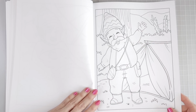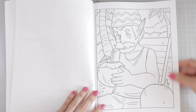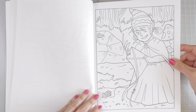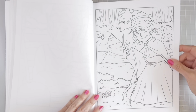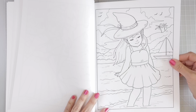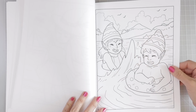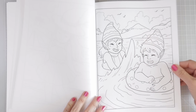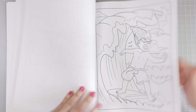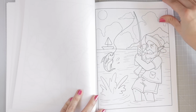Here we have a cute little gnome guy standing out in front of his tent. Oh, and he's just enjoying his tropical drink. And I don't know about the expression on this face, but he looks a little annoyed with his kite. What do y'all think? Here we have an adorable little gnome girl in a pretty little dress standing out in the ocean. And these two look like they're having a lot of fun just splashing around waves. These two are playing volleyball. Here we have a cute little gnome surfing. And some of the facial expressions on these gnomes are just hysterical.